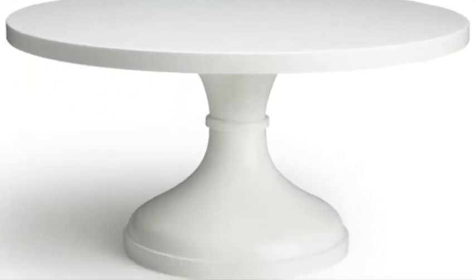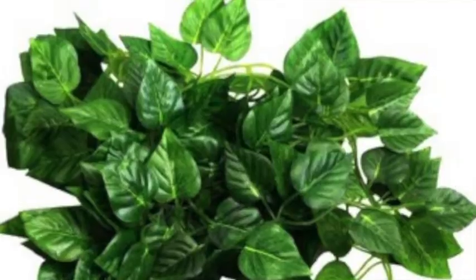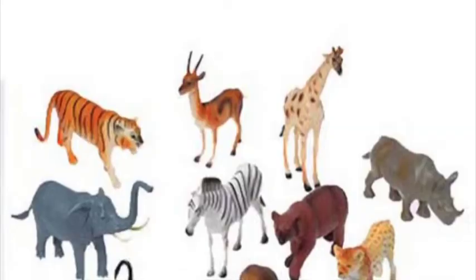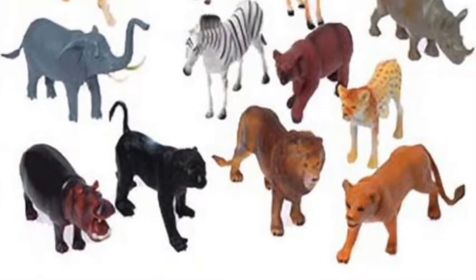We will use a white cake stand to place our Entremet cake. We will also use artificial leaves, branches, and put some animal figures on our table to enhance the jungle ambiance and complete our theme, which is Tarzan.